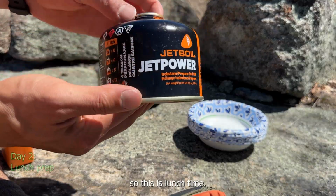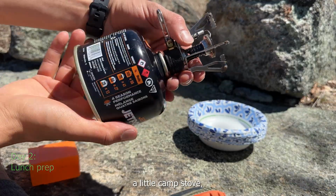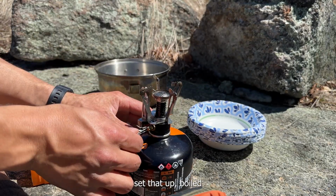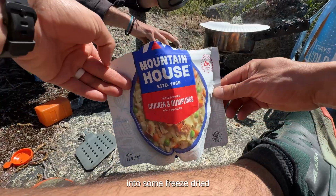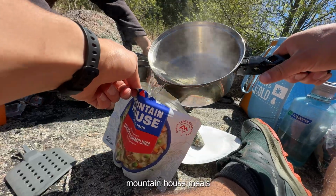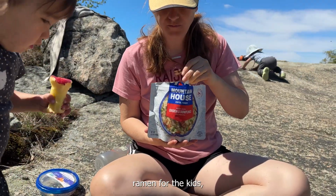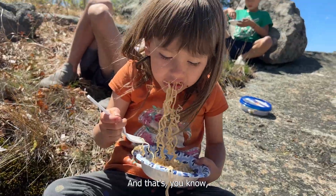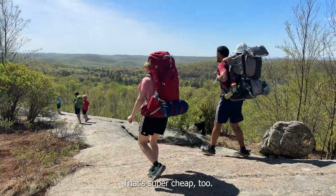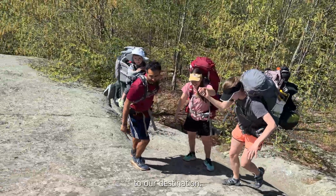So it was lunchtime. Rather than making a big old fire, I had a little propane camp stove, set that up, boiled some water that I had left over in my Nalgenes, and dumped that into some freeze-dried Mountain House meals that were ready to go after a few minutes. And I also made some ramen for the kids, which they really enjoyed. Always good to have ramen, really lightweight stuff that's super cheap too. And then we continued on our hike to our destination.